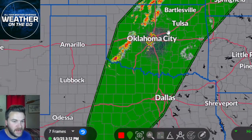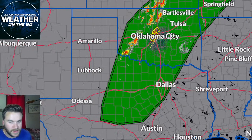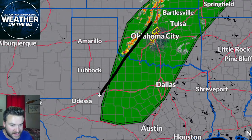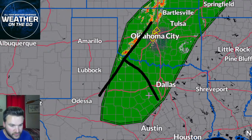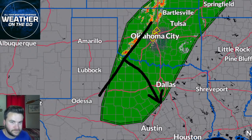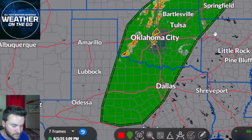These storms you're seeing right now down in Oklahoma City are going to start to back build a little bit more towards West Texas, and eventually a line of storms will drop southeast through the DFW area later on here tonight. That's the expectation, at least for this point in time.